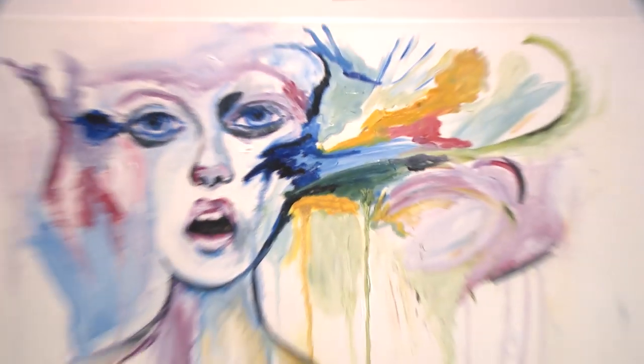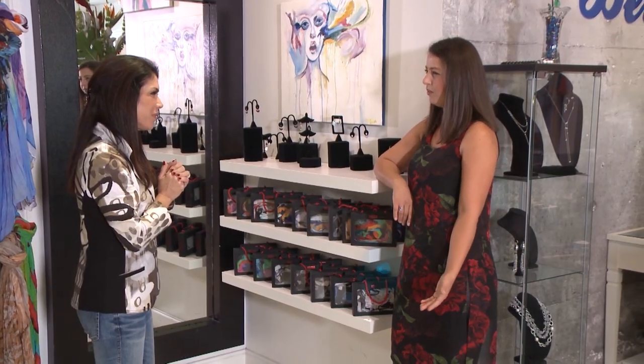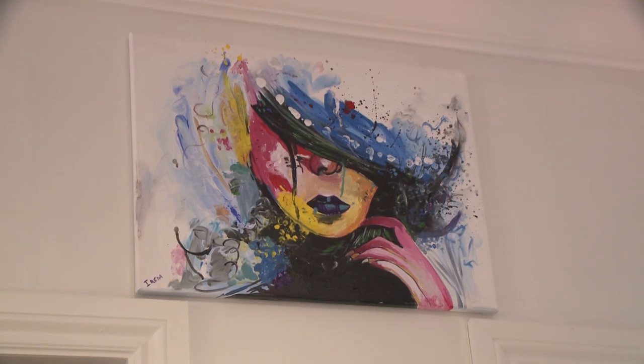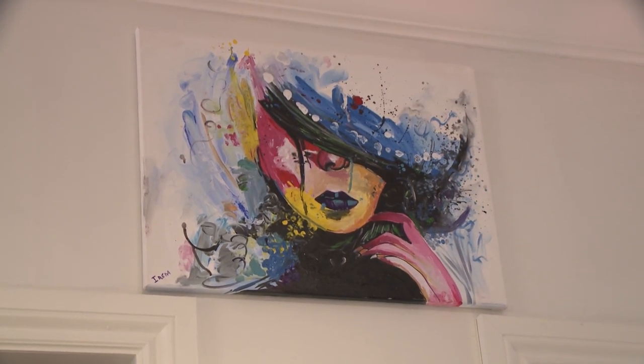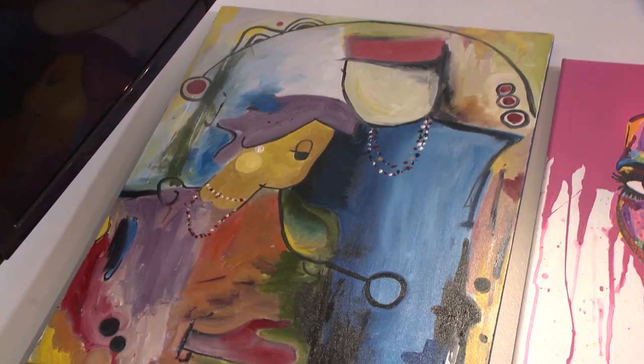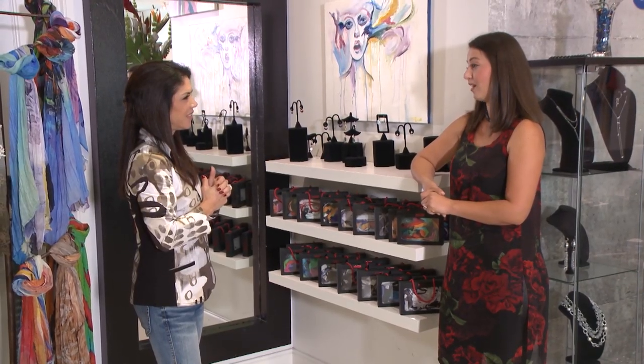Local artist Irena Dimitrova displays and sells her artwork at the boutique. It's a perfect fit. Angela inspired me to do more of my art, more about women. Since I had some of my work here, Angela really inspired me to create more. Watching her passion about it and how she treats her customers, it just inspired me to do more.